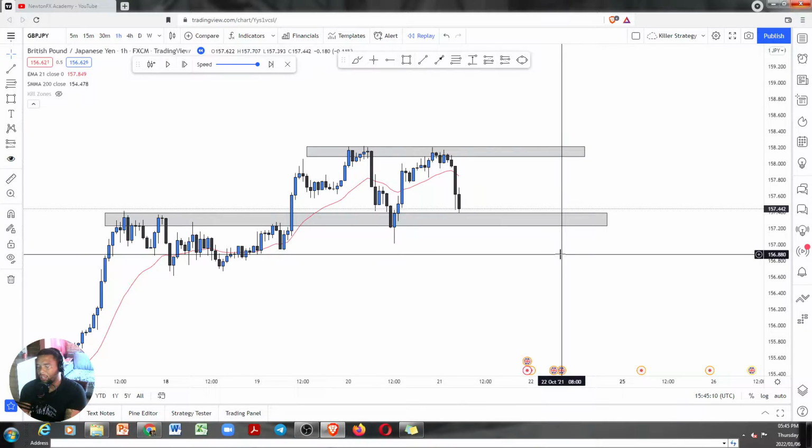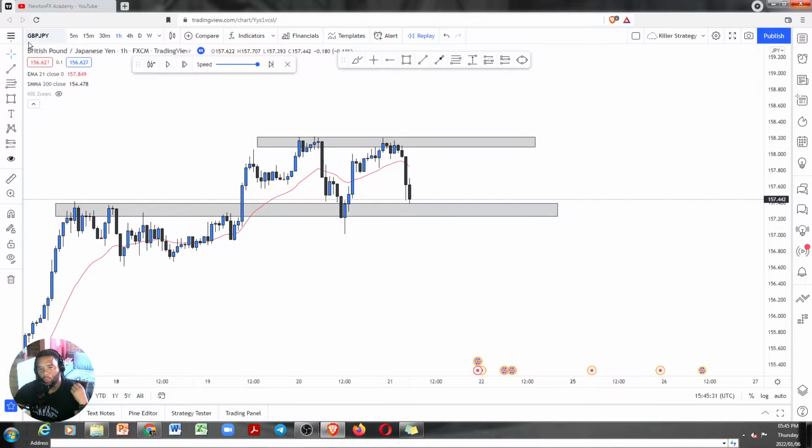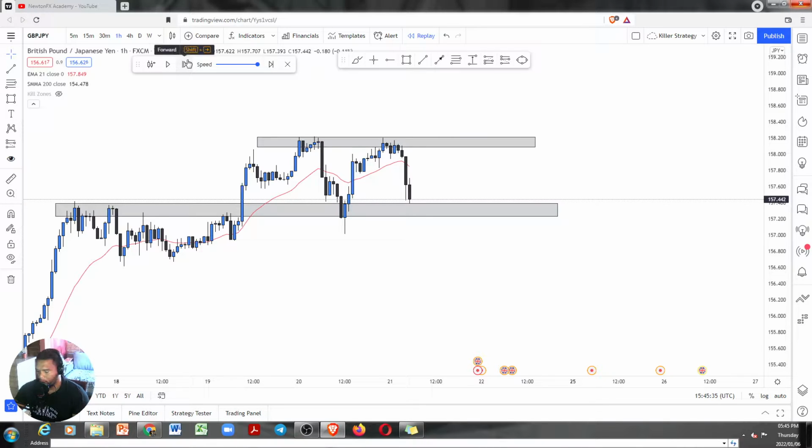So what we do in a consolidation, you can either trade from the support or you can trade from the resistance. But what I'm teaching my students here at Newtonfx Academy is to do nothing. We don't trade any consolidations or ranges. We will most likely wait for breakouts before we execute on any trading position, guys. That is only what we're doing here at Newtonfx Academy. We're always waiting for clean market structure and conditions. So let's let the market run.